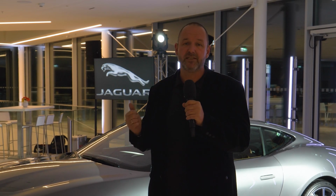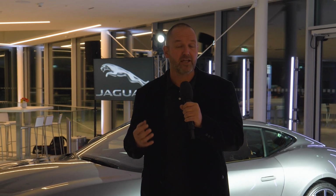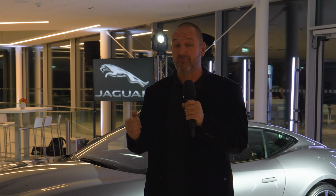I really do like what they did with the F-Type because they really sharpened the car without losing the DNA of the car. And I'm really looking forward to driving that car quite soon.